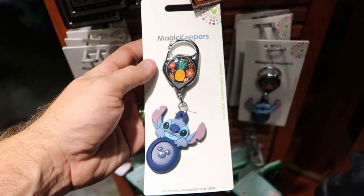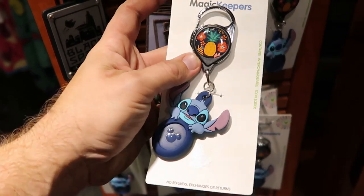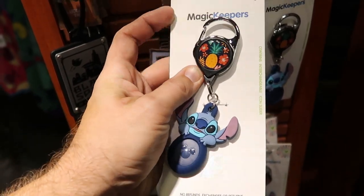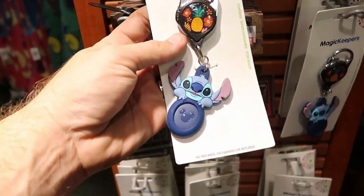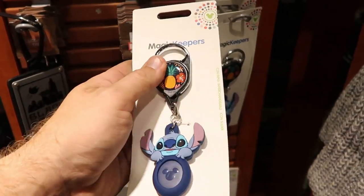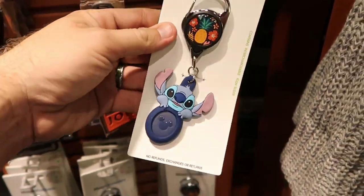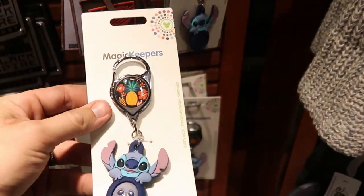Also a few other new items over here is this Stitch Magic Keeper. Like look at that, it's like a lanyard that you actually kind of put to your keys or your belt buckle and it's retractable. And underneath Stitch is the actual Magic Keeper. But I love the whole design on there with the pineapple and the flowers. These are only $9.99. That's an amazing deal for that.